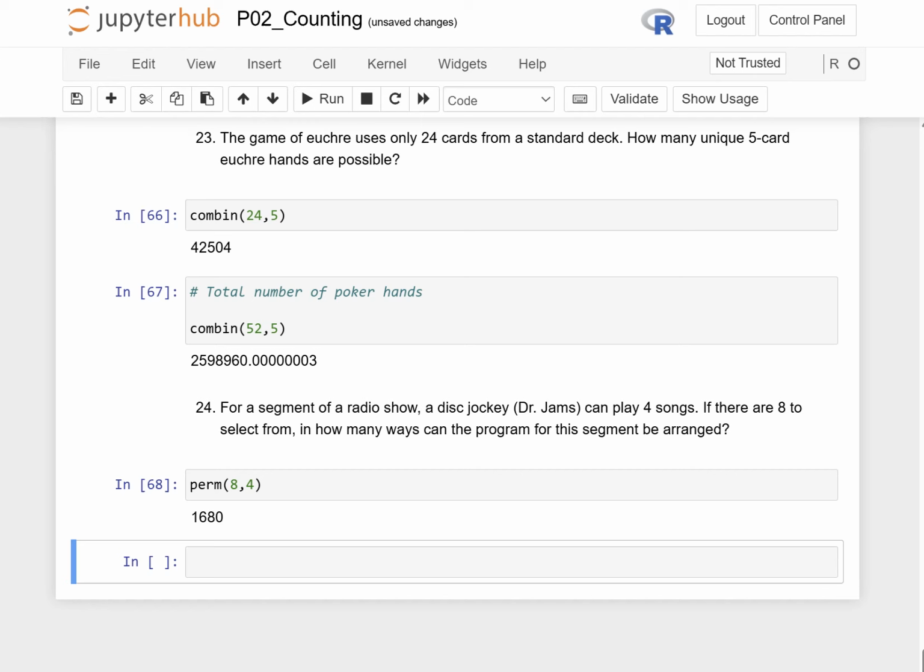And hopefully we've gone over lots of the different ways of counting, but there's a few special ones that reappear over and over and over, and we've focused on those.